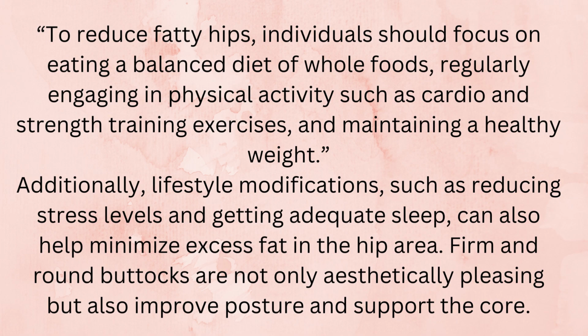To reduce fatty hips, individuals should focus on eating a balanced diet of whole foods, regularly engaging in physical activity such as cardio and strength training exercises, and maintaining a healthy weight. Additionally, lifestyle modifications, such as reducing stress levels and getting adequate sleep, can also help minimize excess fat in the hip area. Firm and round buttocks are not only aesthetically pleasing but also improve posture and support the core.